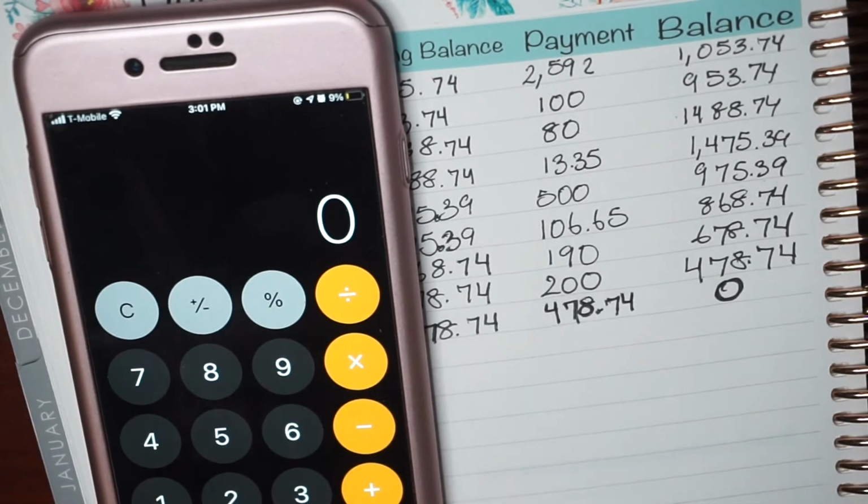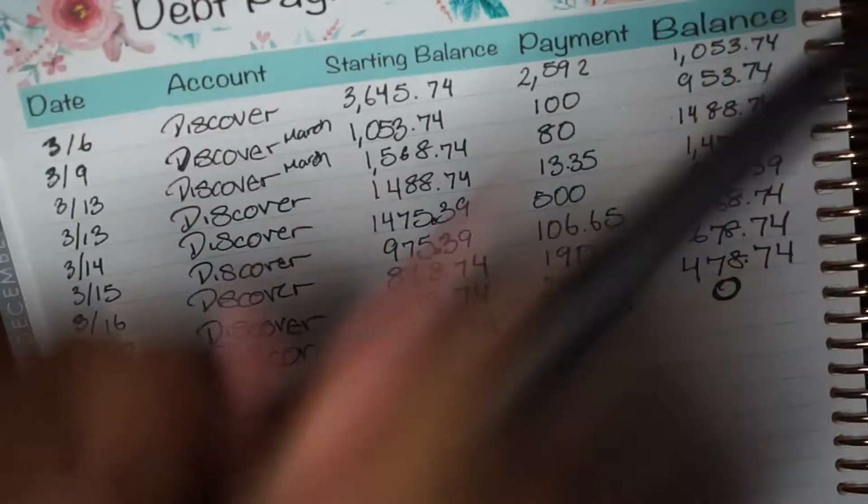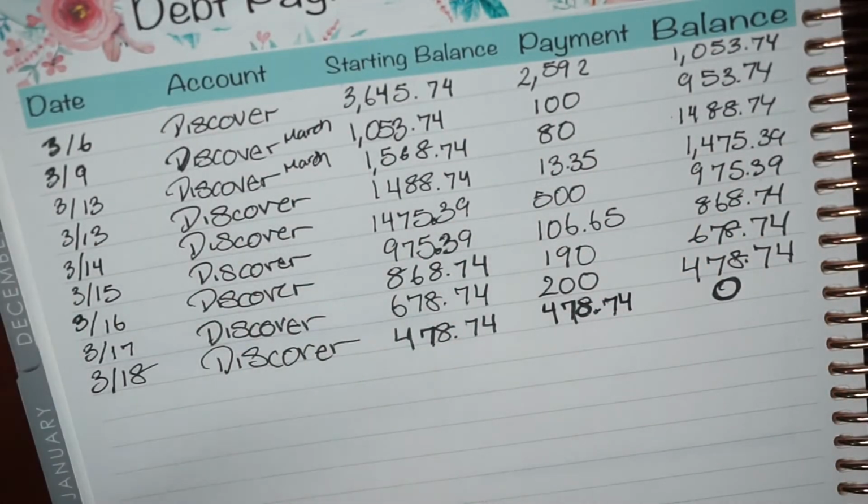She is debt free. She can use her credit card reasonably, knowing if she has the money on hand, then pay the credit card back, because then she can get some points, right? So your girl is debt free. Your girl is debt free.